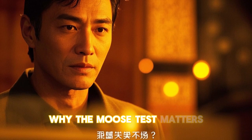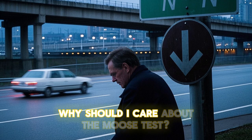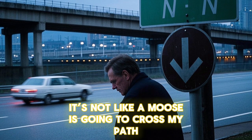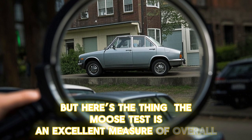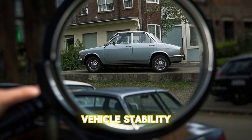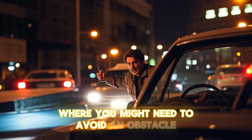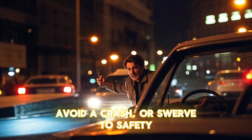Why the Moose test matters. You might be thinking, why should I care about the Moose test? It's not like a moose is going to cross my path. But here's the thing, the Moose test is an excellent measure of overall vehicle stability. It simulates a real-world emergency, where you might need to avoid an obstacle, avoid a crash, or swerve to safety.